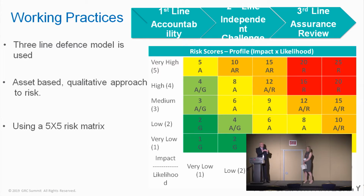We care about the big risks that impact our business objectives, not the little things that probably affect a catering contract somewhere. It's the things that hit our business objectives. So we find that a lot of risk owners are focusing on the colour of the risk rather than the control they need to put in place to fix it, and that's where we're hoping this change in our strategy will help.